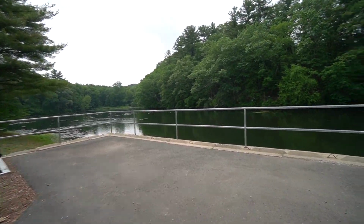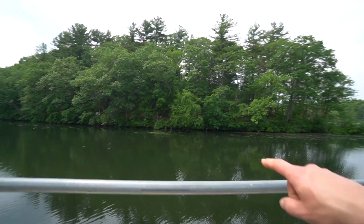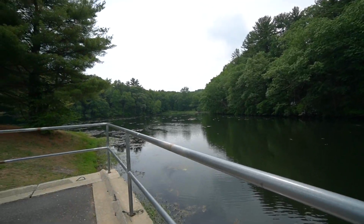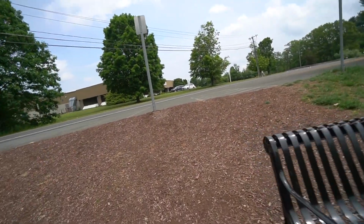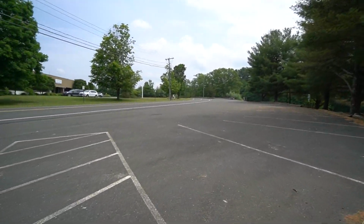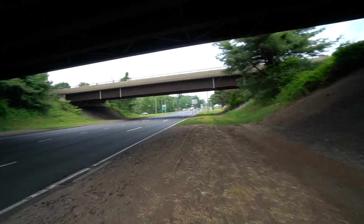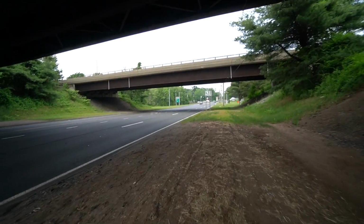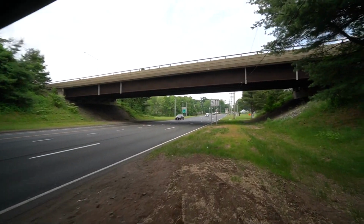Here we come to the upper reservoir, Walker's Reservoir, and there is a loop trail that goes around the pond over here, but we are just going to walk north along the road here to pass under I-84. Crossing under 84 now, and then just a bit more of a road walk before we turn off onto some kind of new trail.